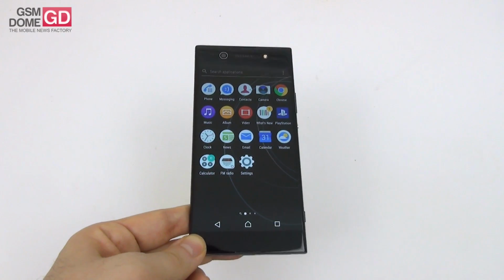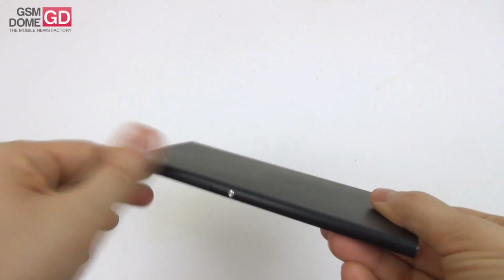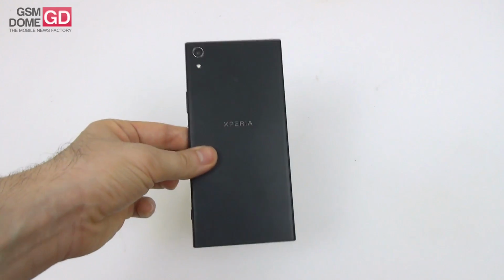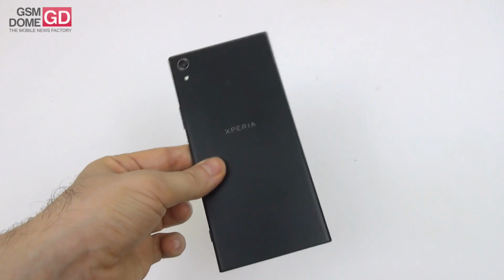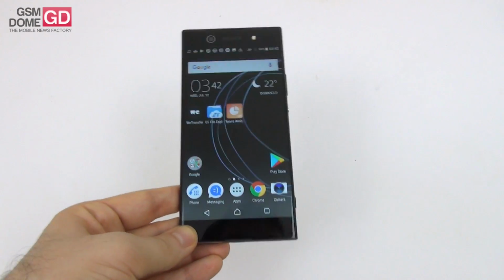On the cons side, well, the camera is not constant, the main one. The phone is not waterproof, there's no fingerprint scanner, it's quite a massive device, has some overheating problems, some hiccups, some lag, and seems to have a problem with the hue of green when taking photos or videos.